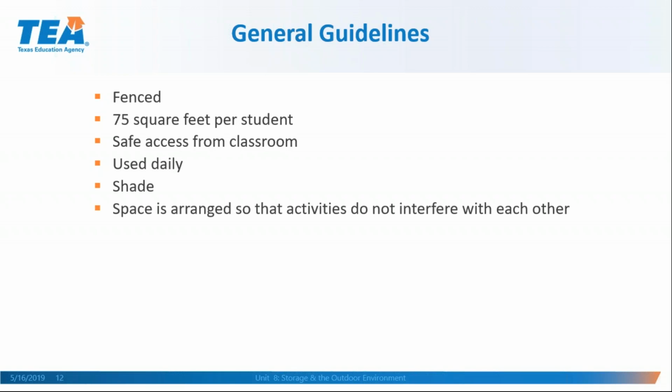Let me give you a great example. Let's say you're blessed enough to have swings in your outdoor environment, and you've given the kids some balls and a bat, some gloves, and they're actually playing baseball too. Or they're kicking the ball, or you have a soccer ball out there. Well, you don't want those items to be accidentally kicked or thrown in front of a swing, which might then hurt someone. So when you're thinking about the space that you have, you need to make sure that whatever you're doing in that space, the activities won't cause a child to get hurt.